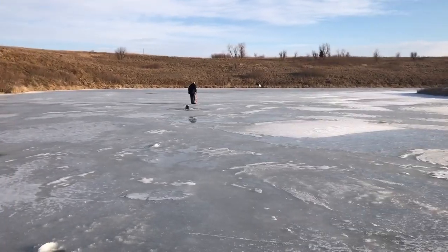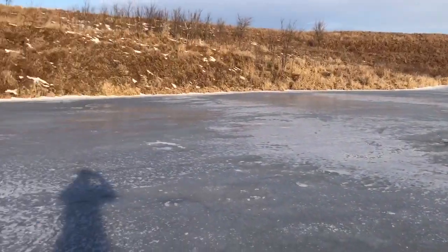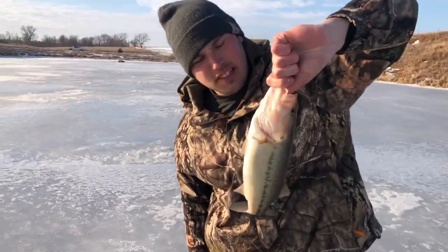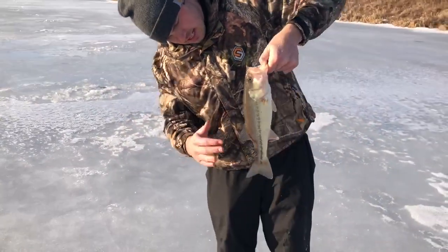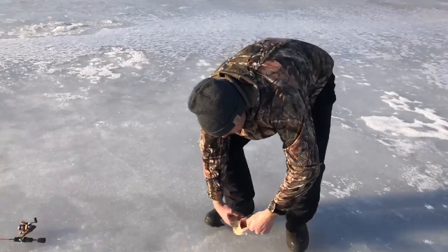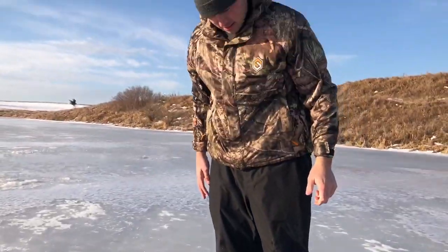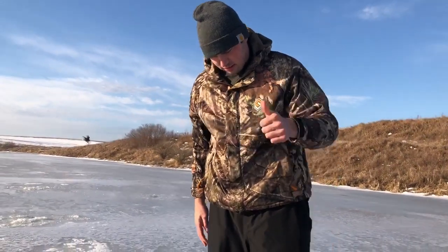We've been out here pounding some holes. We're just working our way, checking our depth, and before we could even really get set up, we got Rod Ripper Eric here. Yep, pounder. Nice pounder. We got a nice largemouth bass. That's an excellent sign. We had not been here very long. Way to go, Eric. Good start on the day, man.